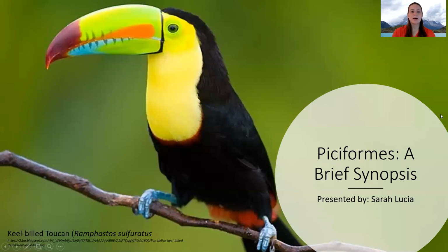From toucans to barbets, the order Piciformes is a large and diverse group of avian species. Today, I would like to share a brief synopsis covering the main distinctions of the clade, as well as some species with unique adaptations. I will be focusing on breeding and feeding strategies, as well as a little bit on communication in woodpeckers, as these are the dominant areas of research.